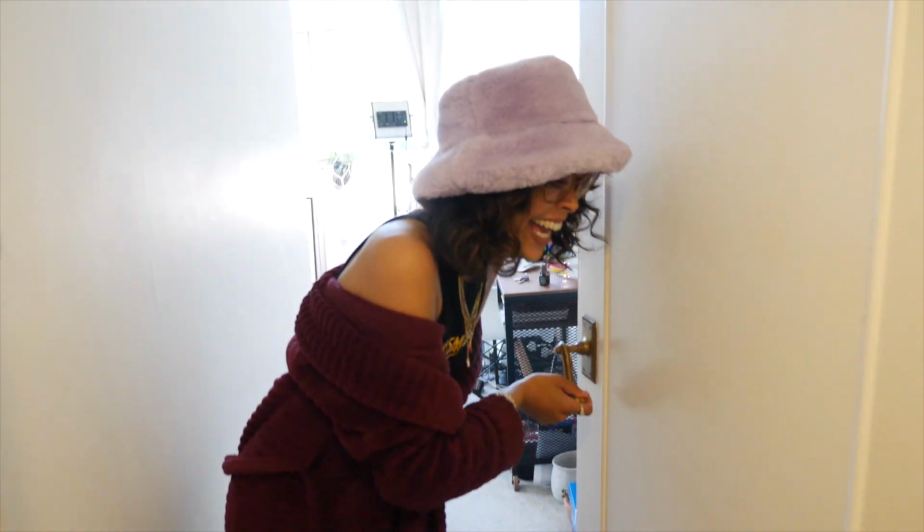I have to move the shoes, I'll just step over them. So this is the living room.